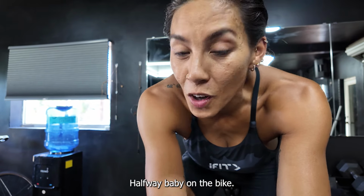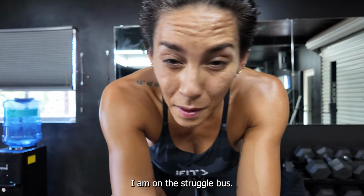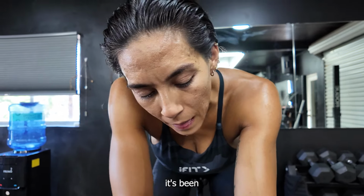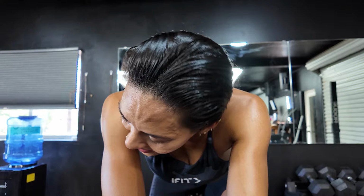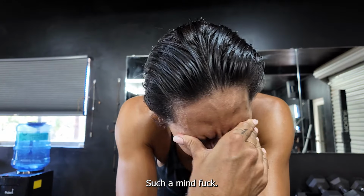Halfway, baby, on the bike. I'll keep it real with you. I am on the struggle bus. My gosh. It's been 3 hours and 48 minutes. I've only covered 49.31 miles. And my legs just don't want to do this right now. Such a mind fuck.